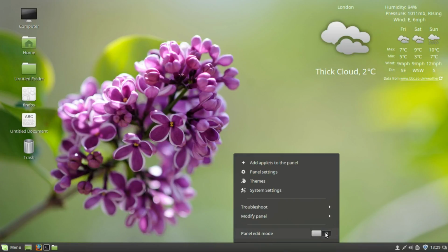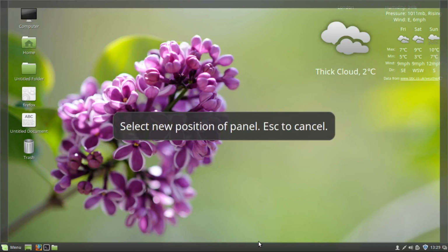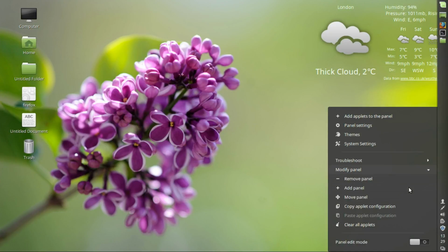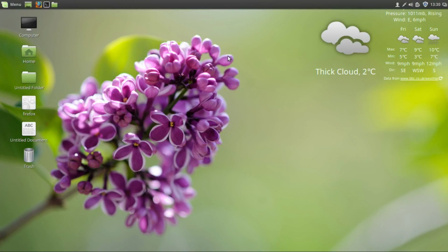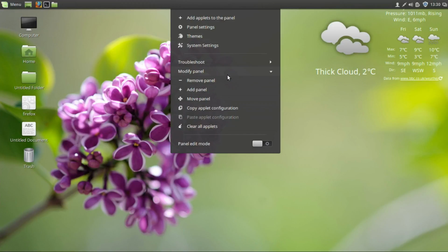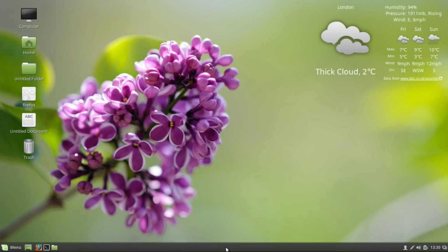You can modify your panel, move things around as you want. Sometimes it doesn't work correctly, this button. You can remove a panel, add a panel, move panel. Let's move a panel quickly. Just click and it's on the side. And click and it's at the top. And click and it's back at the bottom.